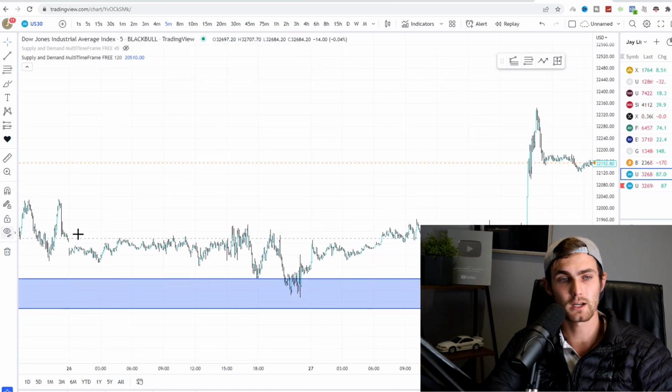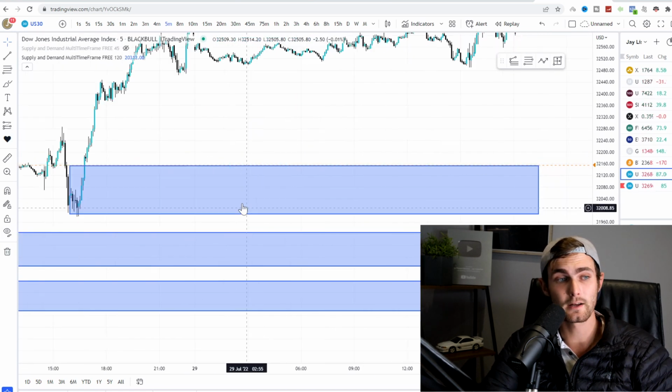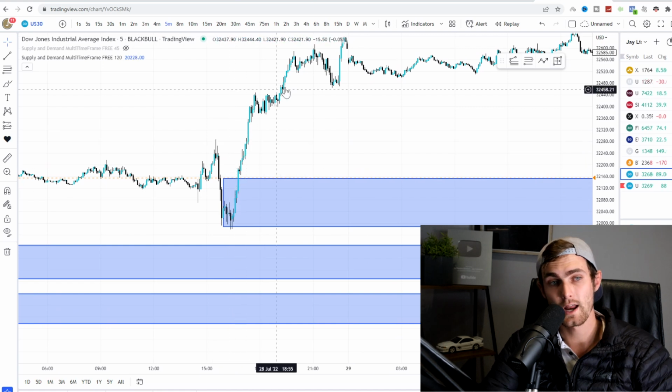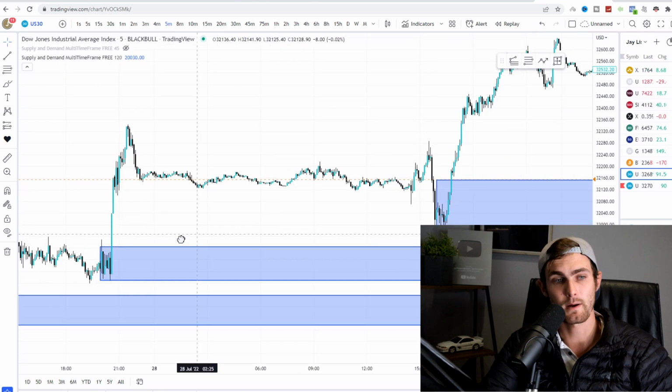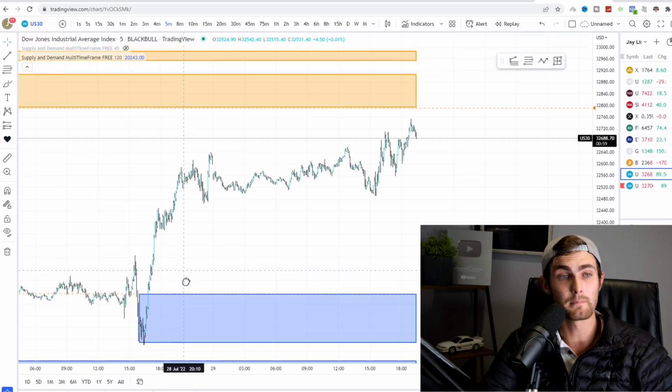Same with the zone over here. These two zones over here are unmitigated. You will see the chart traded out of it, never tapped back into price. Price traded out of it, never tapped back into it, leaving them unmitigated.